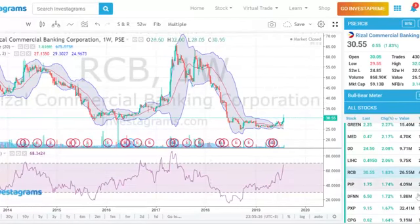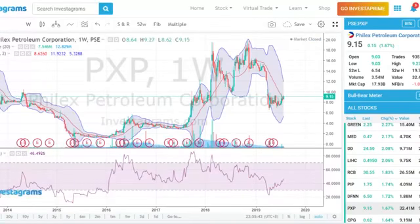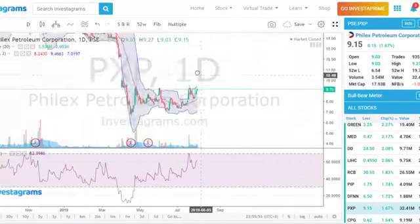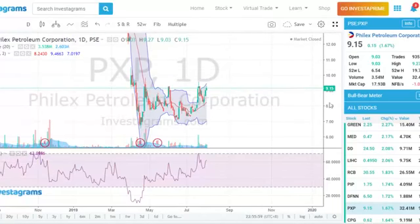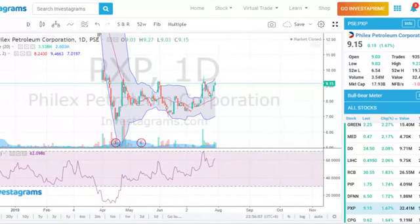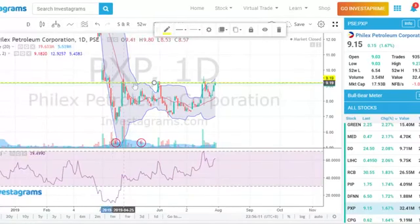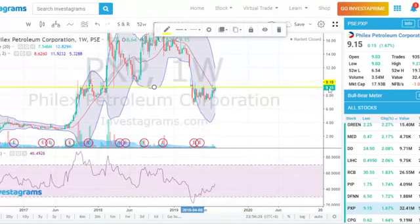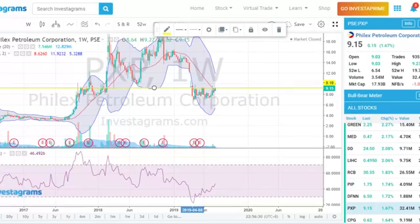Next is PXP. PXP is starting to cross the MA20 line in a weekly chart. Let's look at the daily chart. We're now getting closer to the minor resistance here. Again, this is the MA20 line, and that's our bounce area. If you look at the weekly time frame, it's starting to cross above the MA20 line.